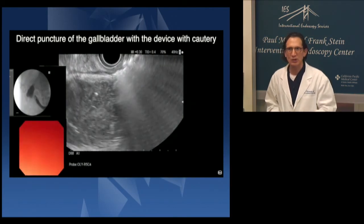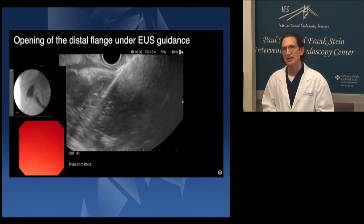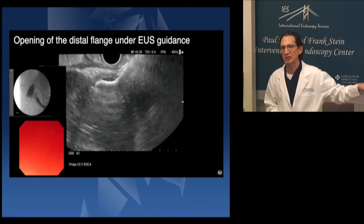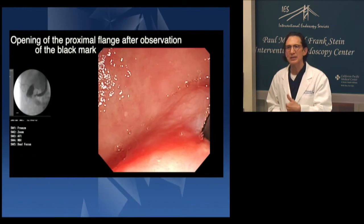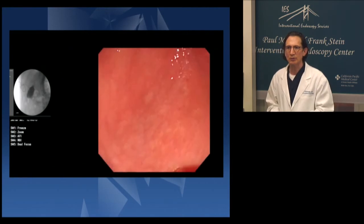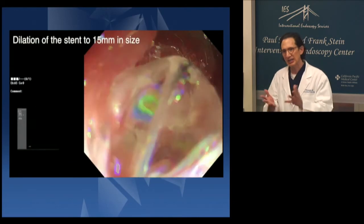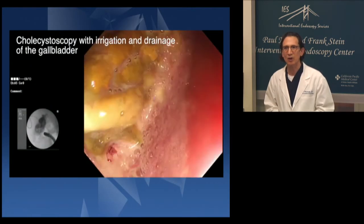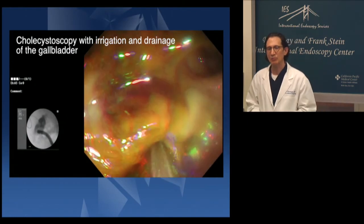So the direct puncture of the gallbladder with the electrocautery enhanced system, hot Axios, we're in the gallbladder. This patient also had a cholecystostomy that had been previously placed. You see the deployment of the distal flange. Back at this time, the protocol was to look for the black mark. I actually don't think that's necessary. You can do this all under ultrasound guidance. You see the proximal flange deployed. You see the pus draining out. And you see the dilation of the balloon. And you see the many stones with filling defects in the gallbladder. And then we proceeded to do cholecystoscopy and remove the stones.